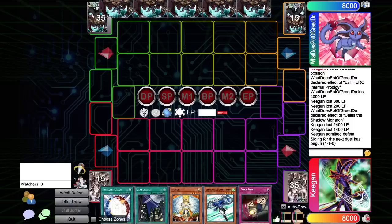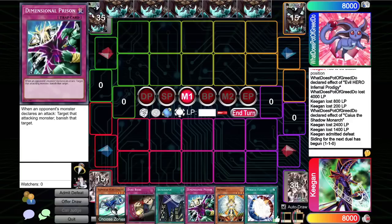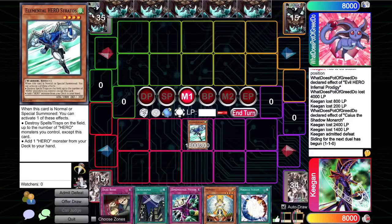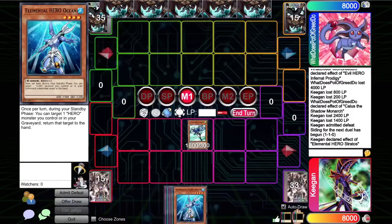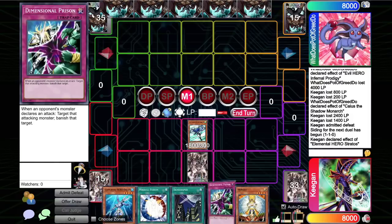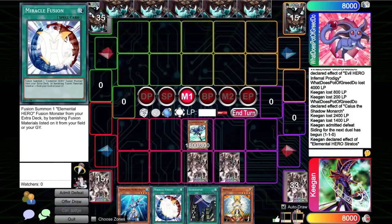Not really. Opening hand is phenomenal. This is such a good opening hand. We can go ahead and Stratos. And Stratos is going to grab Ocean, just so we have guaranteed water. Our defense here is really solid. We can set Bribe, set Deprison. And I don't know if we want to set Miracle too.